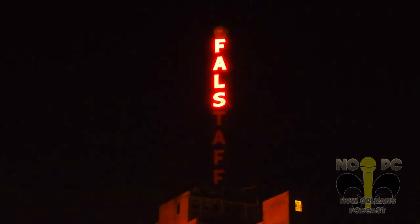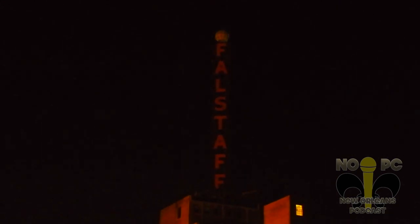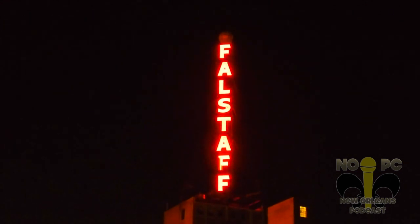So, when you're driving on I-10 going west, make sure you look to the right and see what the weather's going to be like tomorrow. That's awesome. And then we're lucky to have it back. They stopped doing it in 1978. And then just recently, it's not a brewery anymore, but some developers are trying to turn it into luxury apartments and things like that. But part of all that, they decided to go ahead and redo the tower and get the tower working again.